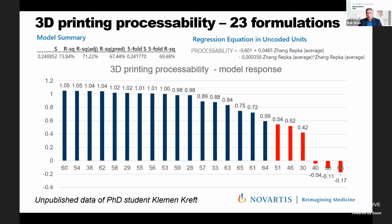This is indentation force and relative standard deviation. This result demonstrates the suitability of including mechanical property tests in the pre-formulation toolbox that can be used, of course, for product development and process development.